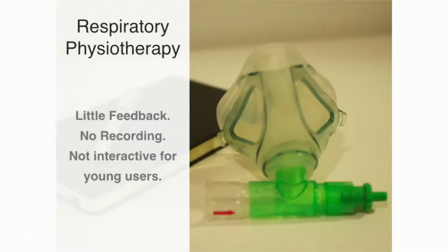Now, currently, positive expiratory pressure, one such exercise, is performed with a device as you see here. It's a piece of plastic with some holes in it. While this is great in terms of its ability to perform the exercise in a medical sense, you'll notice there's very little feedback for the people doing the exercise. Unless you're with a physician, it's very hard to know if you're doing it correctly. Nothing gets recorded. So if you take this home, come back a few weeks later, it's very hard for the doctors to know if you've done it enough and if you've done it well enough.